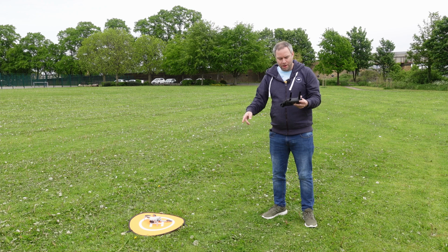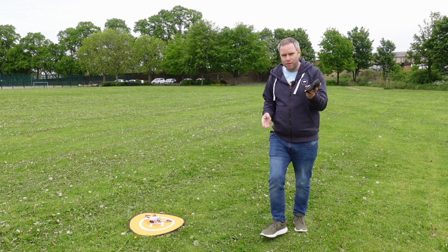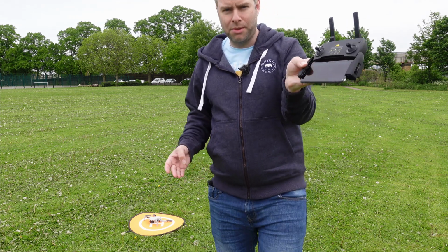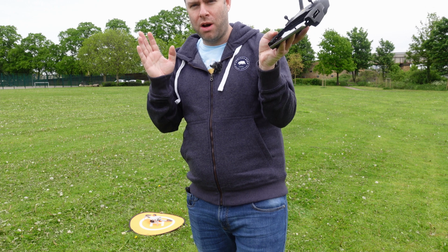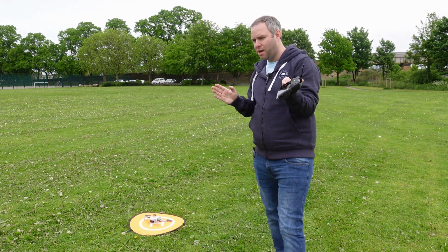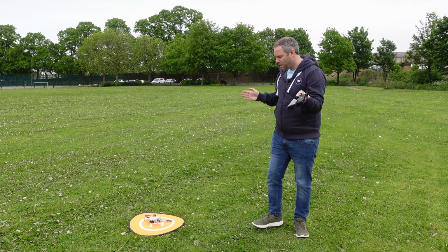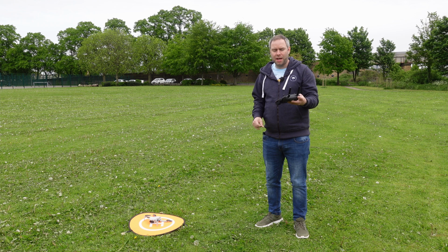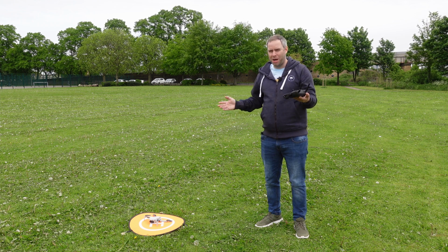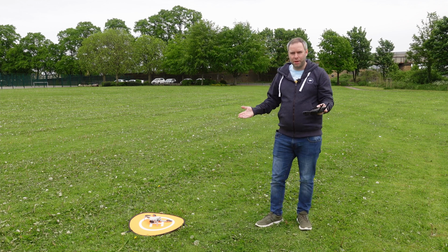What I want to try out, basically the main reason for this video, is I have changed my phone. So I've now got a Samsung Galaxy in here, which I'm hoping has a better processor. Now, I've got a horrible suspicion that the iOS version of the app will probably do a better job of the tracking than the Android one. I don't know why that is, but we're going to give the Samsung Galaxy a go before we resort to buying another license for Litchi, which will cost another £22.